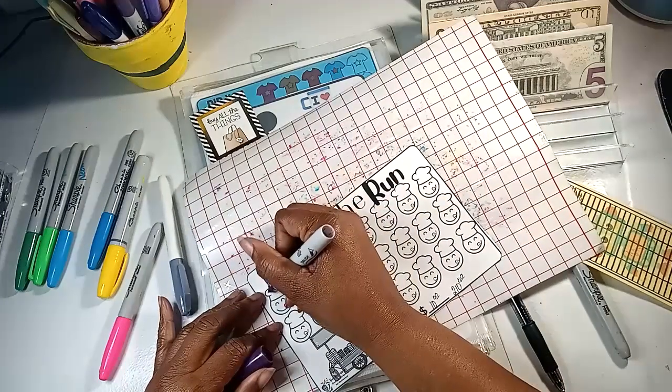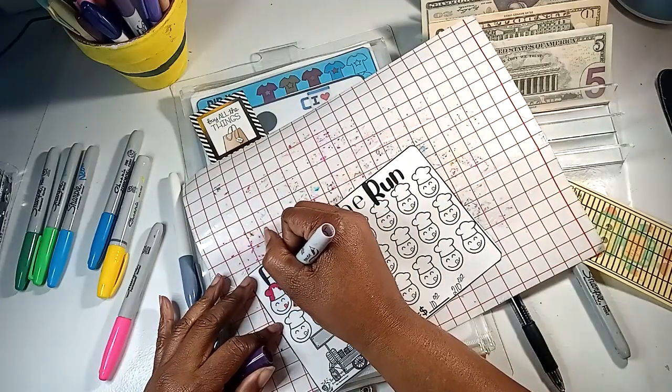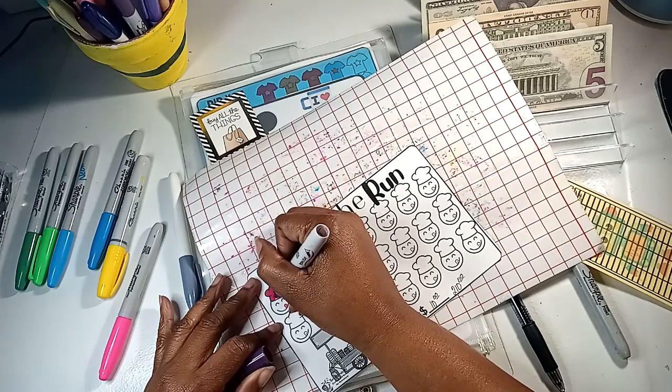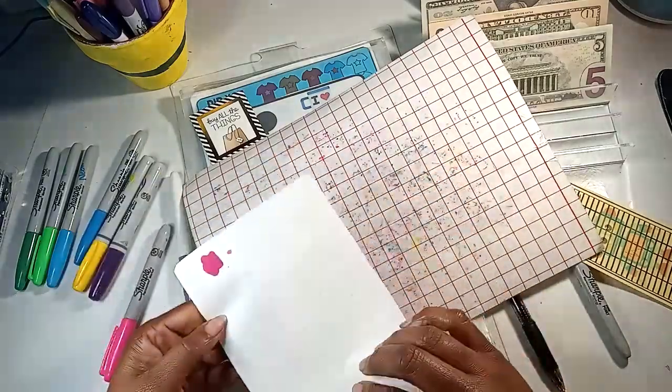I really like these brush tip Sharpies. It doesn't take much to color. I mean, you can almost see the ink traveling. It soaks in.